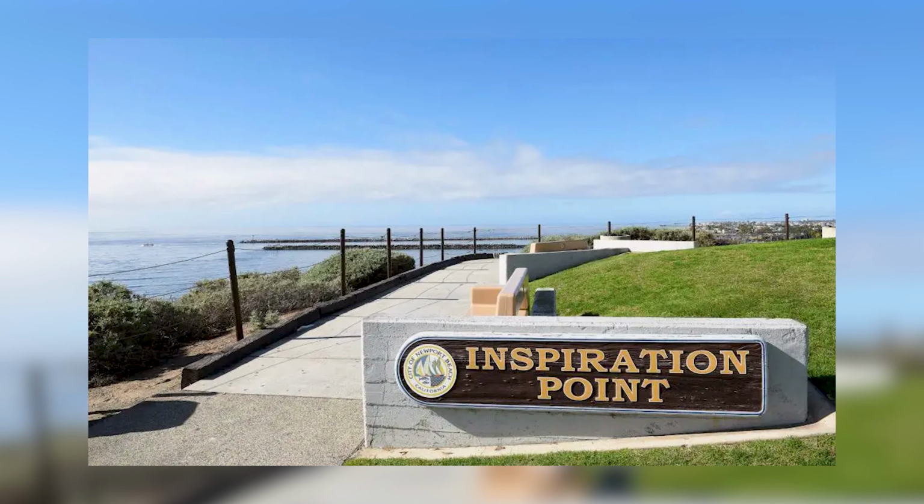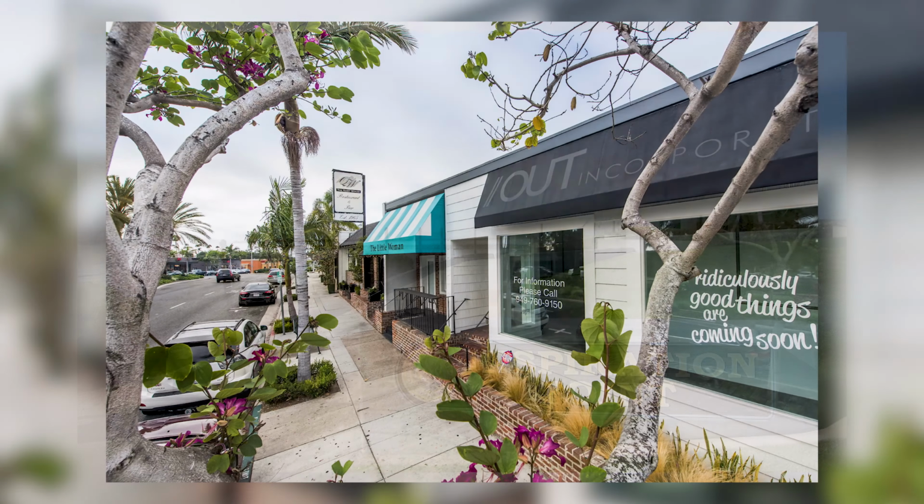You can actually walk down to the village, Inspiration Point. That's one of your favorite places, right? Corona Del Mar is absolutely gorgeous, and all the village shops. I love that. I'm a shopper. Love that area. I can't tell a lie.